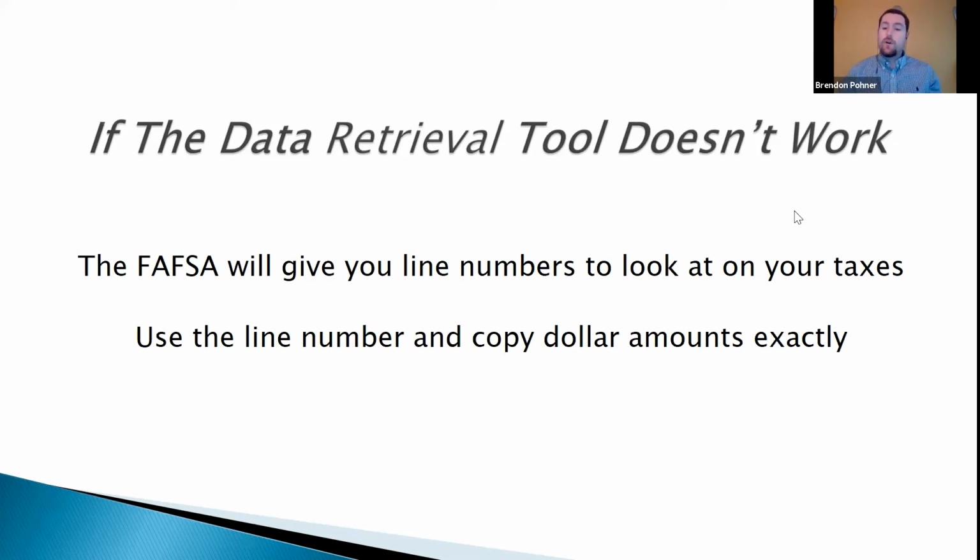Now, just say you get it wrong by accident, because it's possible. The worst thing that's going to happen is we're going to ask for a copy of your taxes to clarify things. It's not like you're going to get in trouble. We're not going to hunt you down, throw you in jail. We'll just ask for a copy of your taxes, clarify things. It's a little more work. It's a bit of a pain, but you get it done right, and you get the financial aid you deserve. Okay.